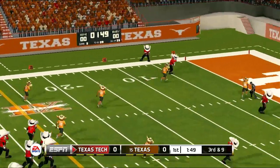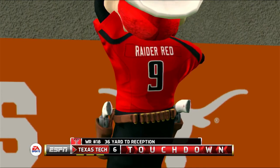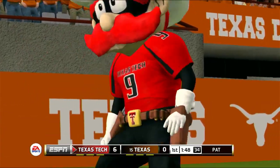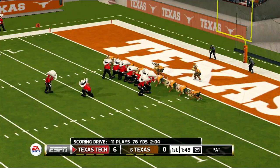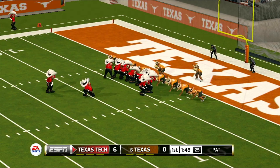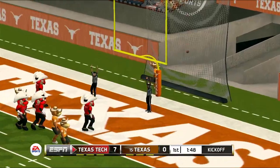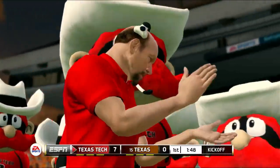He airs it out. Makes a catch in the end zone. Touchdown. The extra point. An 11-play, 79-yard drive, and it's good for 7 points.